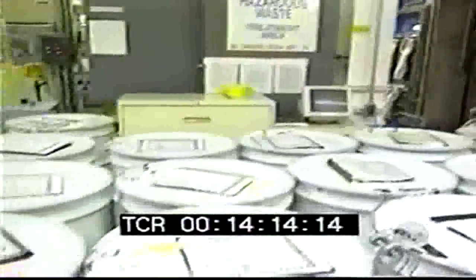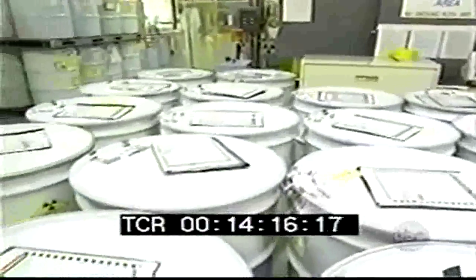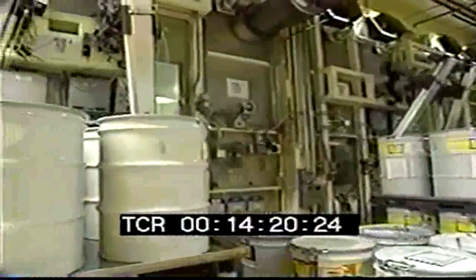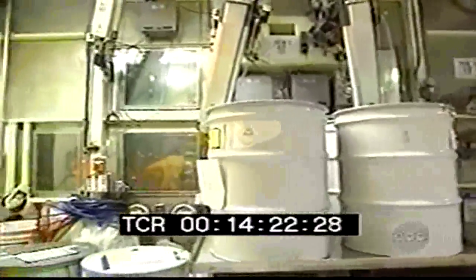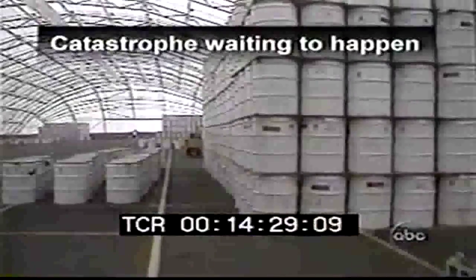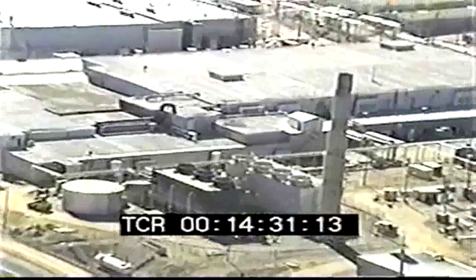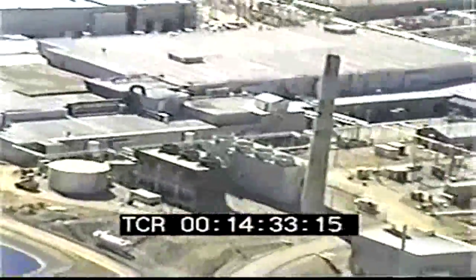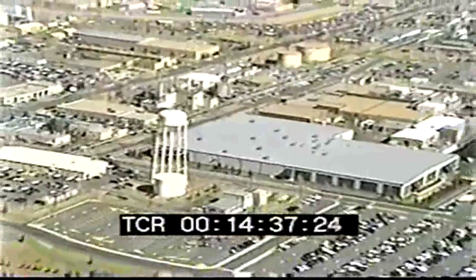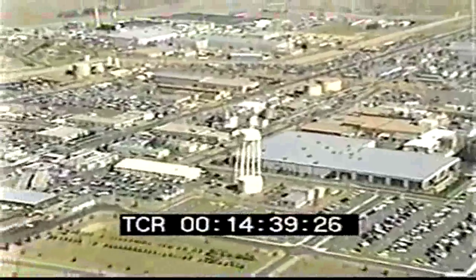Since 1969, Dow and then Rockwell generated thousands of additional drums of plutonium and other radioactive residues. These drums have been stored throughout many buildings at the plant site, and most remain on site today. These residues are a catastrophe waiting to happen. Besides residues which contain plutonium and which were thought to be recoverable, the plant generated waste, often contaminated with toxic substances that had to be disposed of.